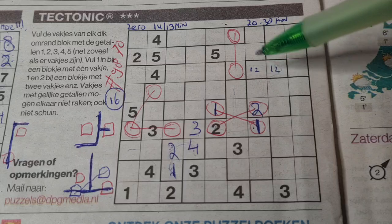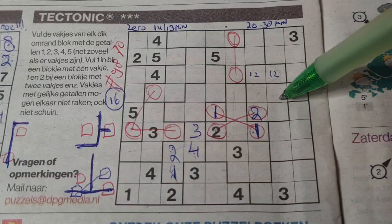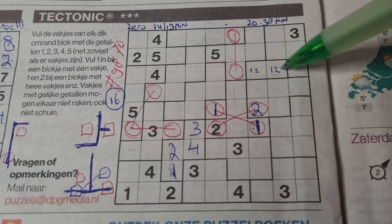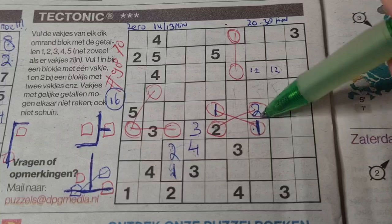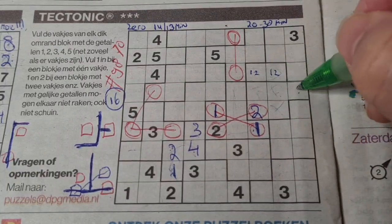Let me see. 1 and 2. These 2 boxes can be a 1. We have a double 1 there. If I place a 1 here or here, I cannot fill any 1 in one of those 2 boxes. So these 2 boxes can be 1, but also that box can be a 1. So 1 box left for the 1 in this area. It's supposed to be there.